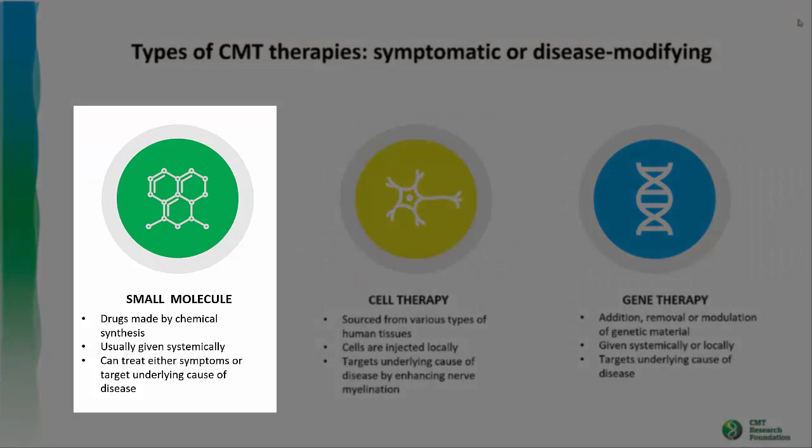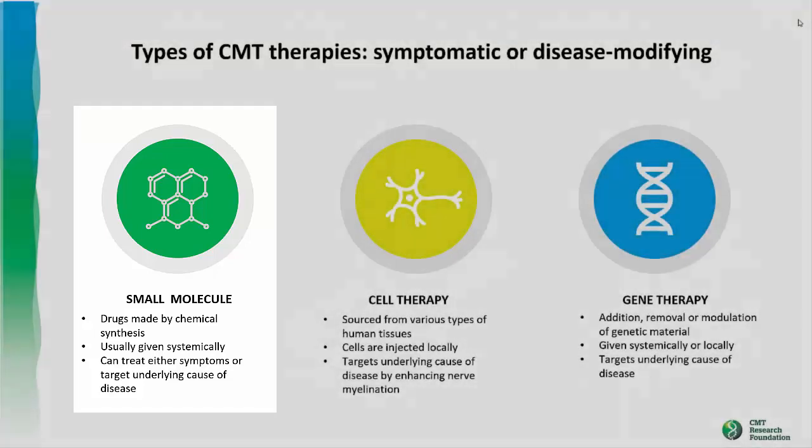Small molecules are chemicals that are synthesized in the laboratory and usually given systemically. Depending on the specific drug, these treat either symptoms or are disease-modifying. For example, small molecules could slow down or prevent decay of axons or myelin, or provide more energy to nerve cells to make them function better.